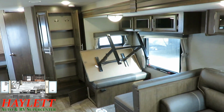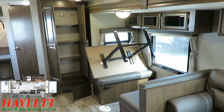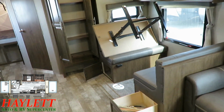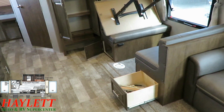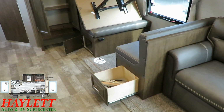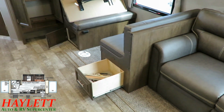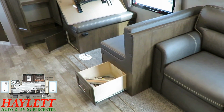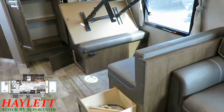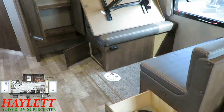So I know I just said I'm going to close everything to show you what it looks like closed up, but we've already seen this all closed up. I thought, hey, why not open all this up? And I like what they do with their dinette here. On this side, you notice you've got one with the door, one with the drawer. The drawer makes it easy to get to little stuff under the dinette, whereas the door actually passes through to outside, and we'll see that.